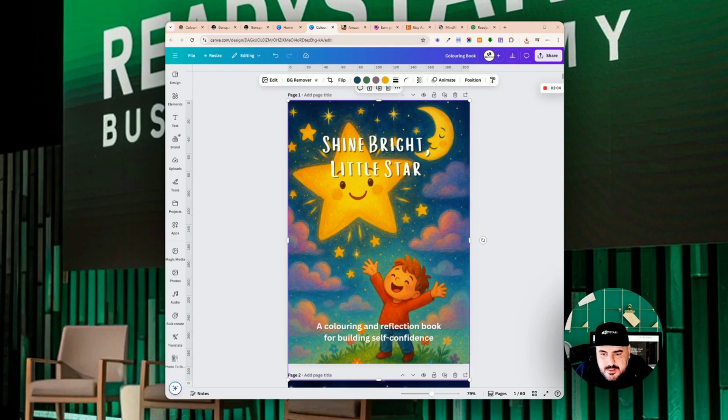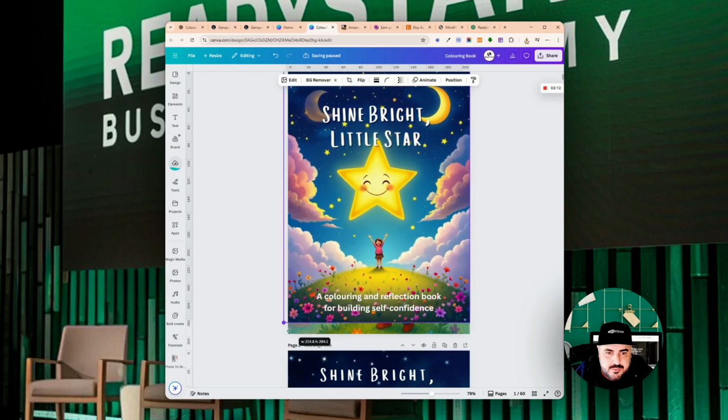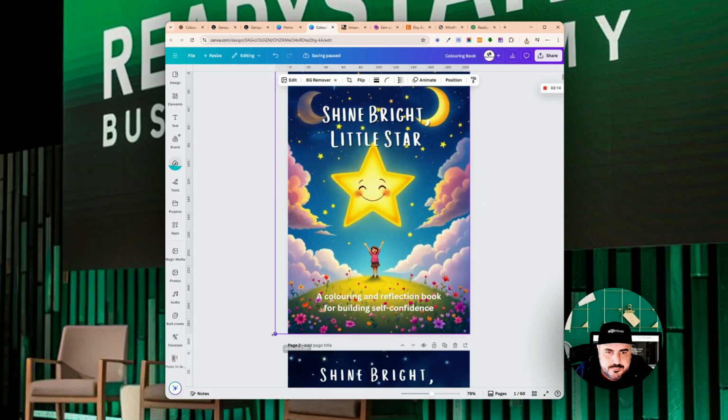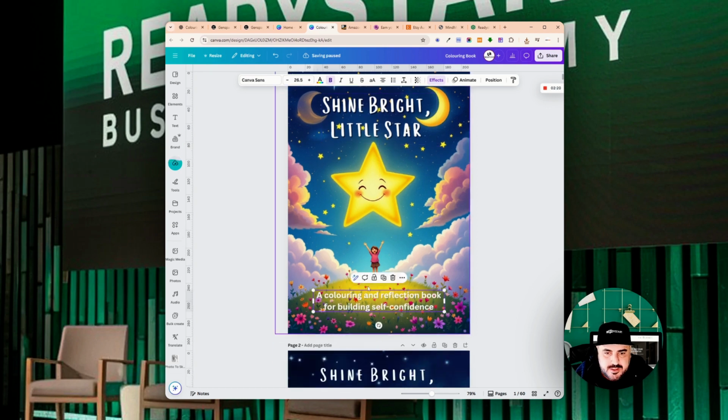And then from there, I'm going to drag it in. So here we go. I'm going to paste that in there. I'm going to overwrite that. As you can see, it's already looking a lot better. So having the title right up the top, and then having the subtitle, just a summary of the book, down the bottom.